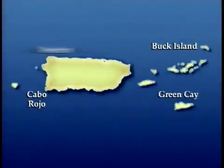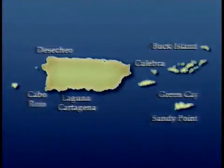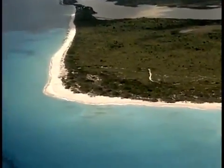Sprinkled throughout this beautiful region are numerous wildlife refuges that make up the Caribbean Islands National Wildlife Refuge Complex. These sanctuaries span from St. Croix Sandy Point National Wildlife Refuge in the U.S.